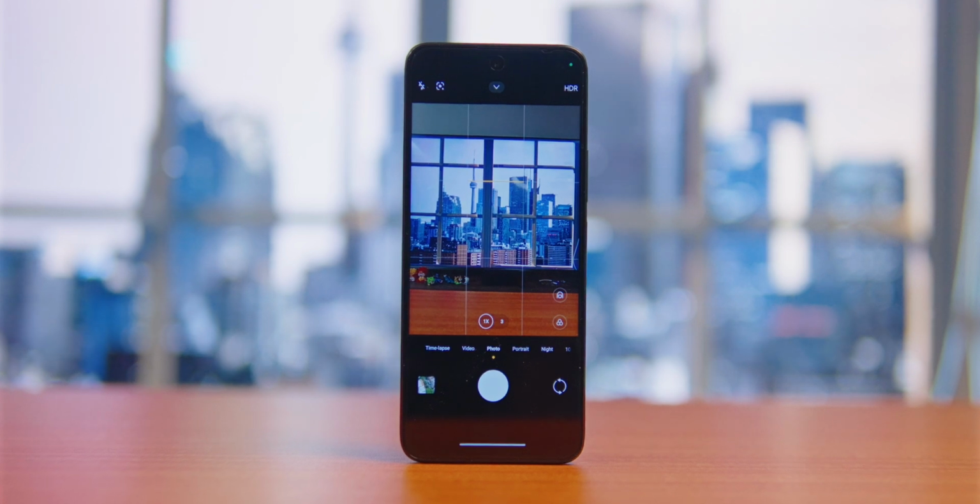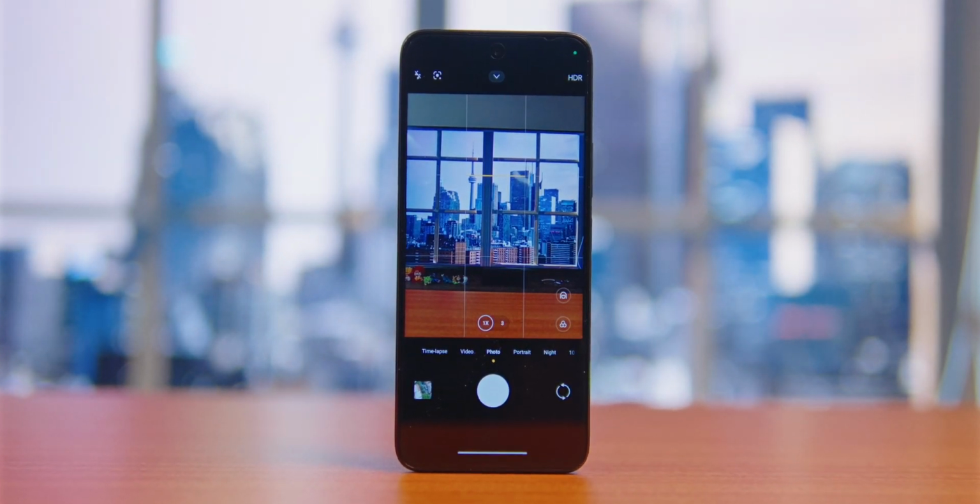When you think of camera, maybe you're not thinking of the Xiaomi Redmi 13 because it's just a little under $150 US, but it does have a 108 megapixel camera here. How does it perform? Well, let's find out.